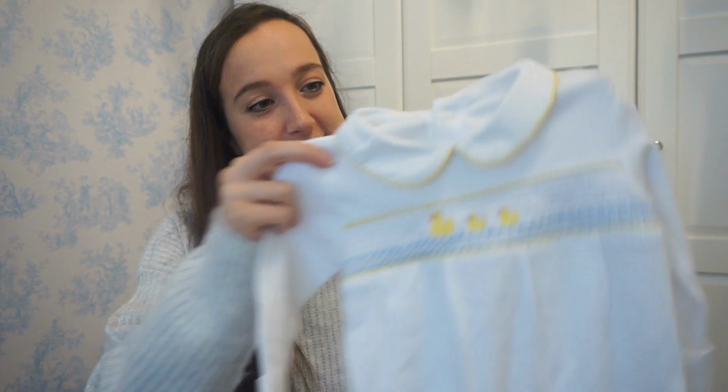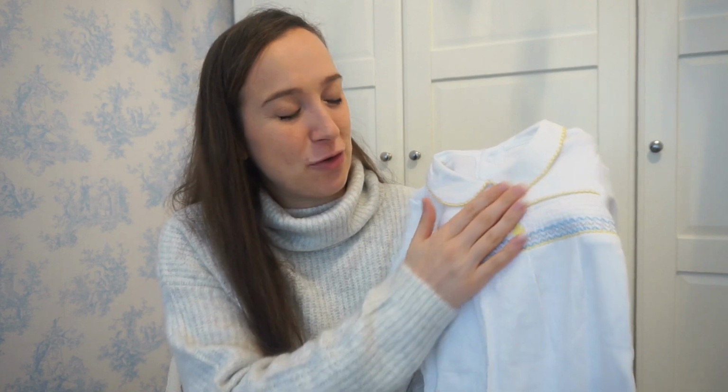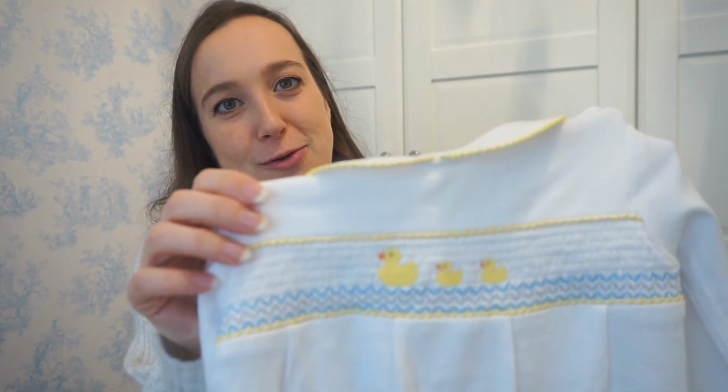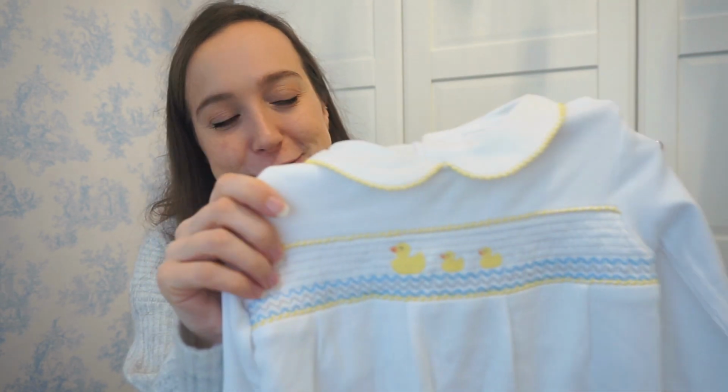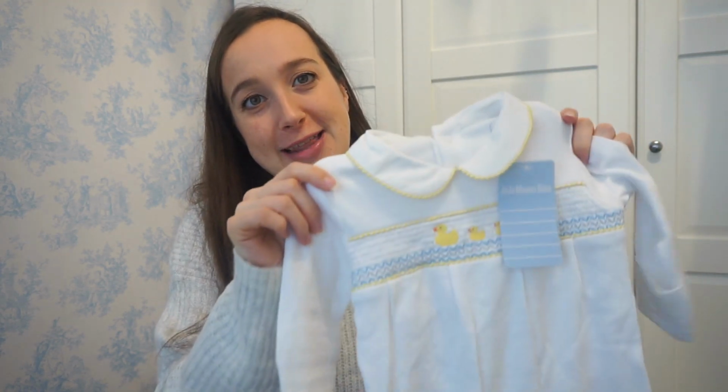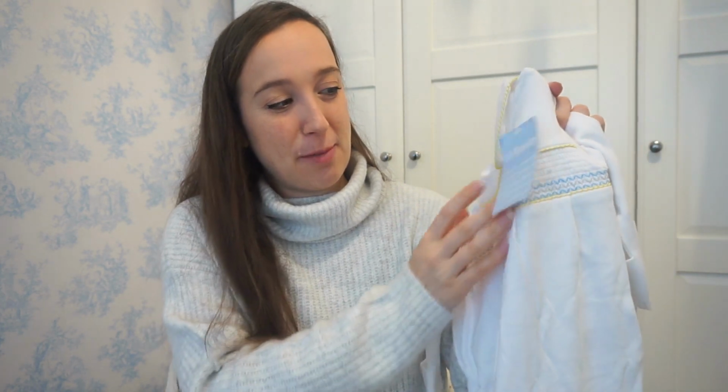Just look, it's very cute. So it's white. It's got this lovely Peter Pan collar, which is the style that I really liked. It's quite traditional. And then it's got, I can't remember what this is called, that zigzag design. And then it's got 3 little ducks going across the top. So hopefully that's not too blurry. But yeah, we just really liked that. This was £18 reduced, I reckon it was about 12 maybe. But we both really liked that one. And again, that's suitable for a boy or a girl. It's just really cute.